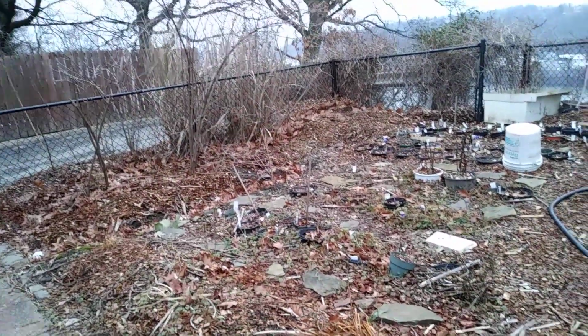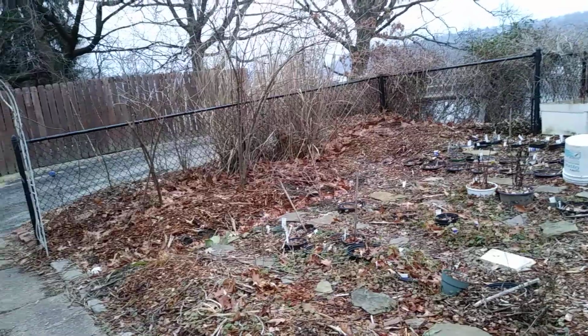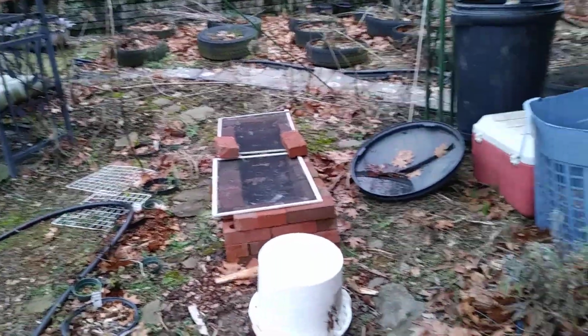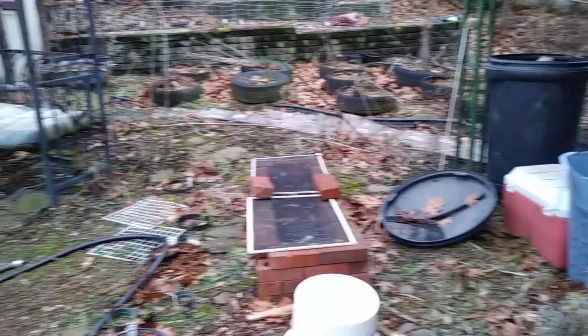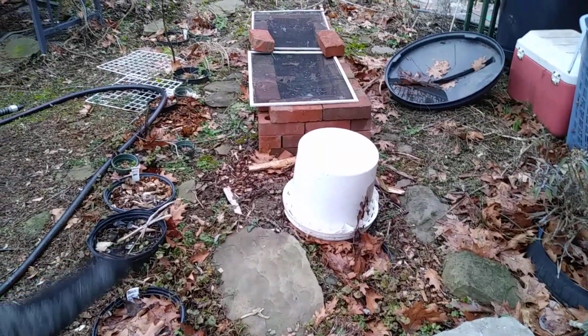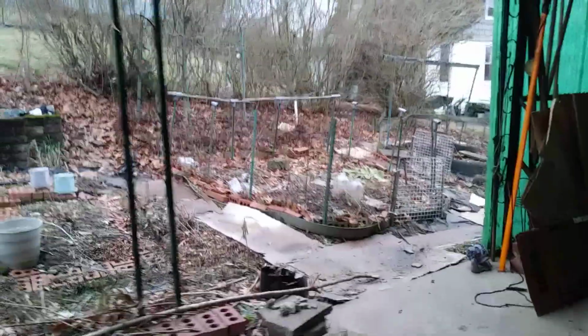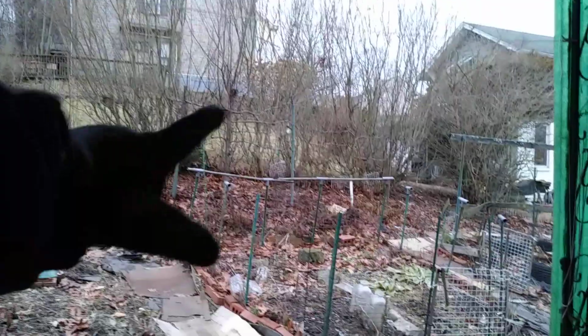Here's Pot and Pot Nursery, where I grow some of the nursery stock. Here are my in-ground stratification. A little bit more nursery stock. I see that the autumn blaze sedum is actually coming up already. Huh. The plants are all pretty confused by the weather. In the back there we have an apple and a pear.